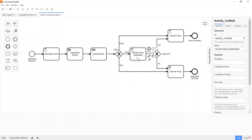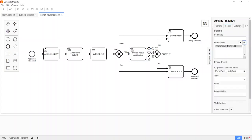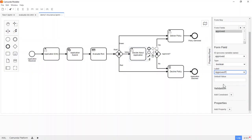Let's move to the next one. This is a manual underwriting process. We have chosen to keep it as a user task. So we will be having a form entry here, and based on that form entry, the user will be deciding if the user is approving the policy or declining the policy if it goes in a yellow path. So for this one, I'll be adding one form field, and I'll be naming that variable as approved, and the type will be Boolean, and I'll leave the default value blank, and then this is good.